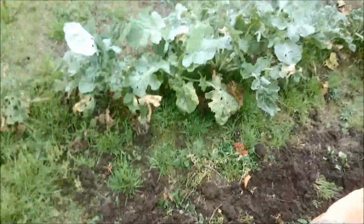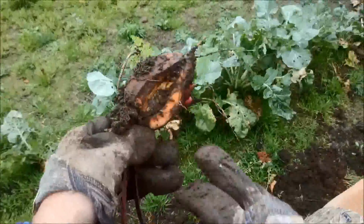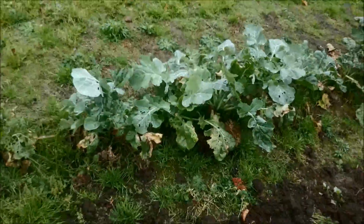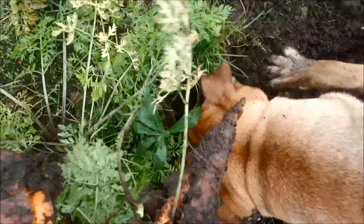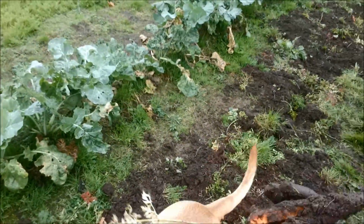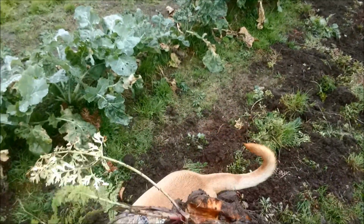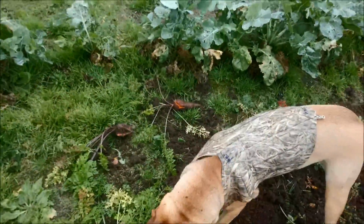Now, the only thing I don't like about the dragon carrots is they're not as hardy as the colorful carrots. See that, the split? I've hit some that are rotten like that. Unlike the colorful carrots, which are a really hard carrot, that doesn't happen to them. The dragon is just not as hardy a carrot, it looks like. I really should have taken them out of the ground a lot earlier.